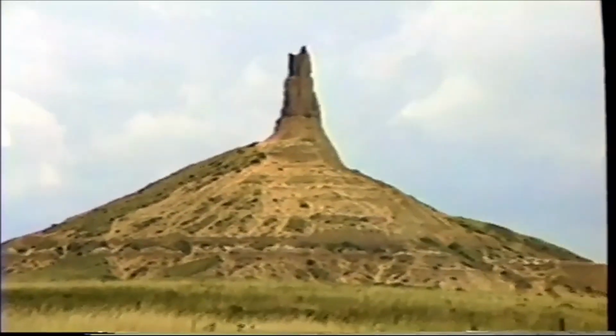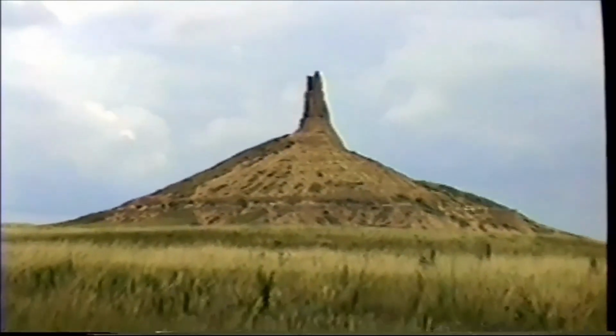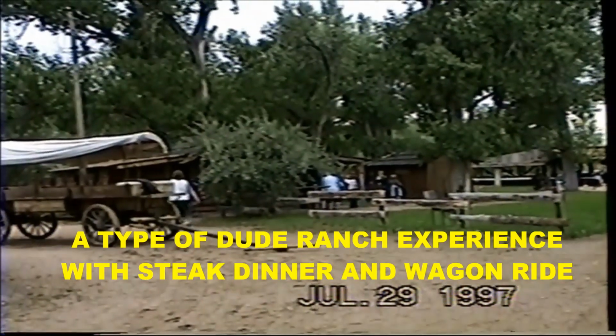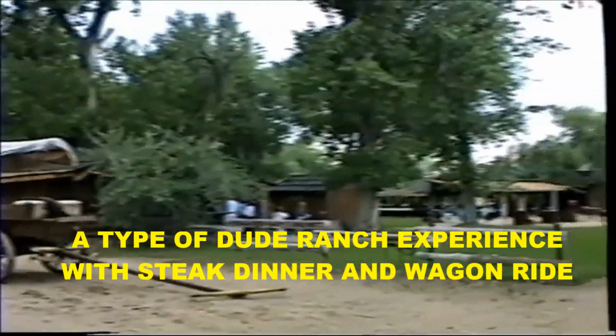You couldn't walk out to Chimney Rock because the area between the parking lot and that geological structure was full of rattlesnakes. So we didn't go.